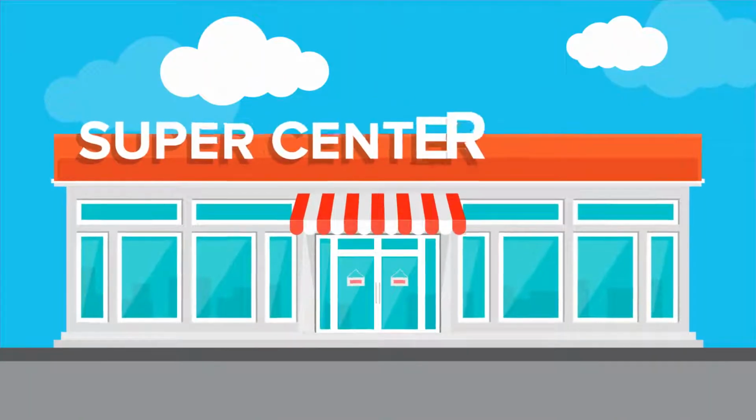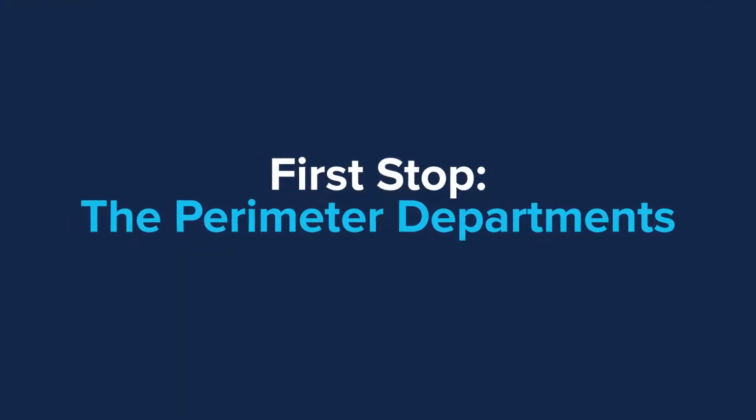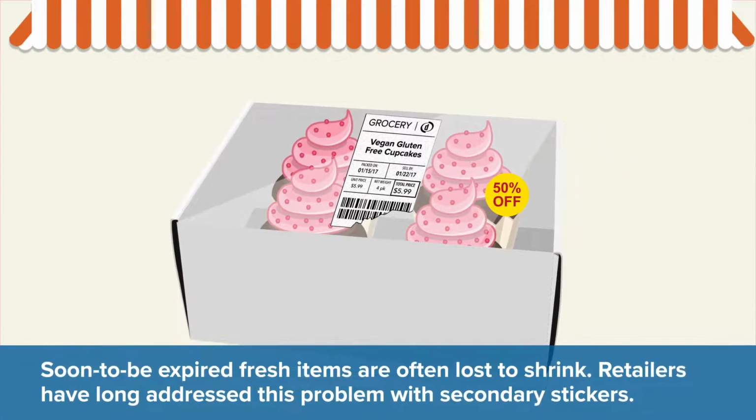Digimarc Barcode helps retailers improve customer engagement and boost store efficiencies. Fresh foods are a crucial growth area, but inefficiencies remain. Soon-to-be-expired fresh items are often lost to shrink.